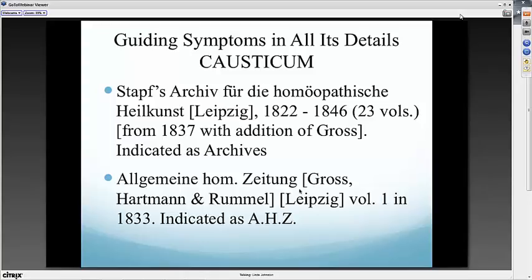Then the third one that they used often is the Allgemeine, that still exists. That's a journal that started in 1833 and it had certain editors over time. Among the ones I mentioned there, Gross, Hartmann, and Rummel, they were all three students of Hahnemann. So they were from the beginning in the homeopathic field publishing cases, and these cases are the basis for the Guiding Symptoms.